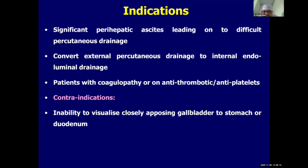And importantly, patients who have coagulopathy and who are on antithrombotics and antiplatelets, where a percutaneous drainage is contraindicated, one can do an EUS-guided gallbladder drainage, as studies have shown it to be safer in patients with even significant coagulopathy or patients who are on antithrombotics and antiplatelets. What are the contraindications? Apparently, the only contraindication for an EUS-guided gallbladder drainage is that if you are not able to view the gallbladder either from the stomach or the duodenum, it should be closely opposed to these two walls. So this is the only contraindication for not doing an EUS-guided gallbladder drainage.